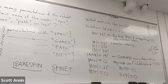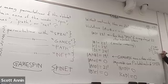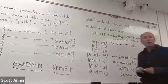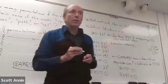If A was cat and B was dog and you had the intersection of both, that would be 21 factorial. Oh, okay, now I'm starting to understand. No, I think it's 22 factorial, because you have 20 individual letters plus the block cat and plus the block dog. I was thinking cat dog was one block, like games. No, it's just cat by itself and dog by itself.